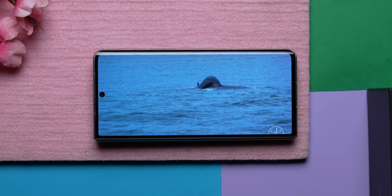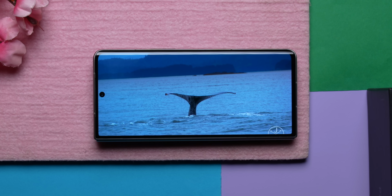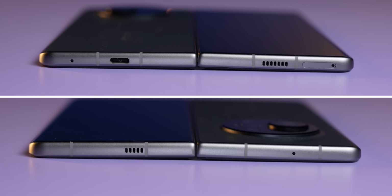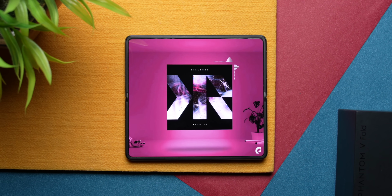Now, while the display experience is great, to make the multimedia experience even better, Tecno offers proper dual stereo speakers. You can see them over here, and when you open them up in this landscape orientation, they look like this. And the best part is these stereo speakers are tuned well, they're pretty loud. Why don't you take a listen for yourself and let me know what you guys think.